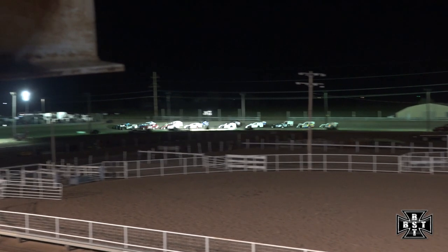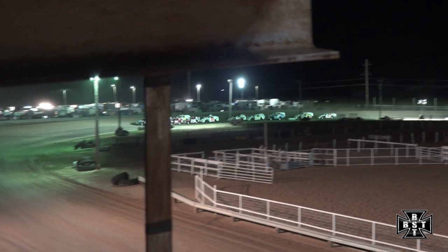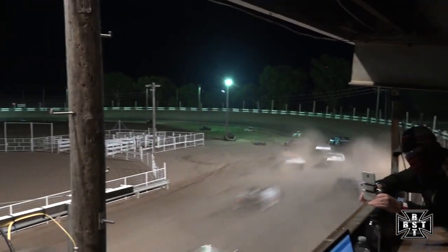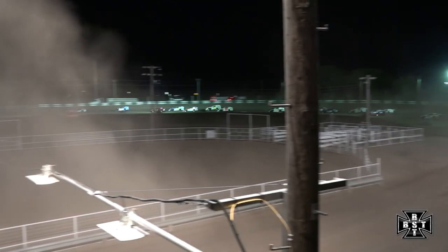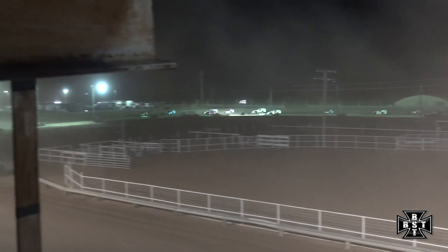20 laps the distance. Clough and Max Quint on the front row about to fire us off out of corner number four. 20 laps the distance for your modifieds. Clough with the early race lead out of corner number two. Quint back to second. Gustus on the outside of Peterson.